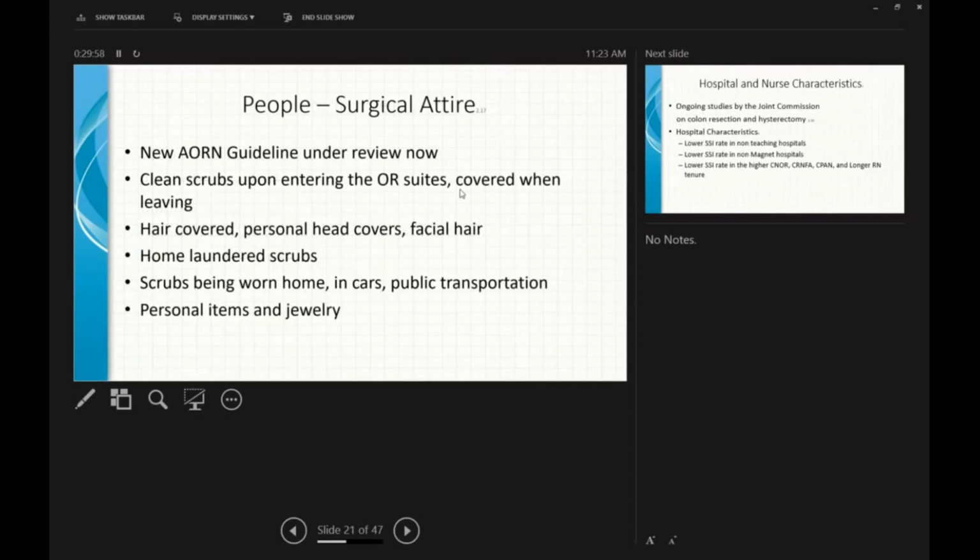And with surgical attire, there's a new guideline under review right now at AORN, because you should have clean scrubs upon entering the OR suites and cover them when leaving. However, there are lots of institutions, even here in Seattle, where the facility lets people wear their scrubs home. It was my observation that people would put on new scrubs when they were leaving the operating room and wear them home. I asked why this was going on, and I was told, well, we don't want to bring home all of the stuff we've encountered here at the hospital. Yet they would wear them back in the next day and go right to the operating room.